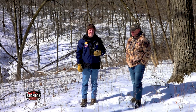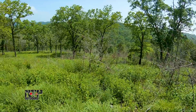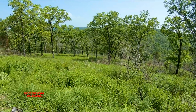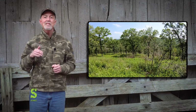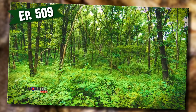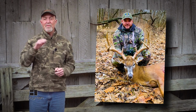That's the plan. The resulting savanna type habitat is not only extremely productive for wildlife, but also for hunters. Timber managed in this way provides great cover for wildlife. They feel very protected there. But the cover is about 1 to 3 feet off the ground, so a hunter up in a blind or a tree stand can easily see deer coming or going. We shared a great example of this type of habitat a few months ago from a friend of mine in northern Missouri. And I want to report he tagged another great buck from there this year.